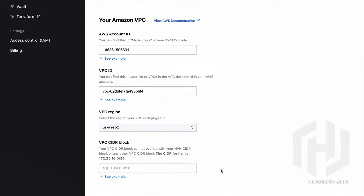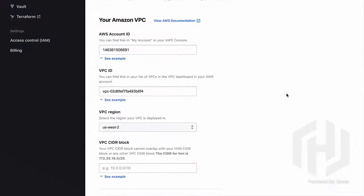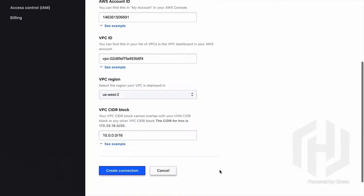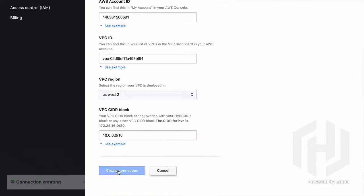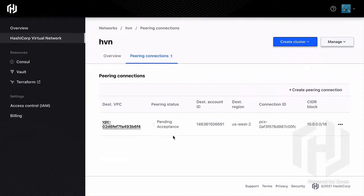Then we need to get the address range of the VPC. You can find that here. We're going to copy this, then we'll go back and paste it. One really important thing here is that the 2 address spaces can't overlap, because you won't be able to route traffic correctly if that's the case. All right, so let's create the connection. So what's happening behind the scenes here is that HashiCorp is reaching out to AWS and asking to peer with this VPC so that we can provide a secure private connection to Vault. In a second here, we should see this flip over to pending acceptance.